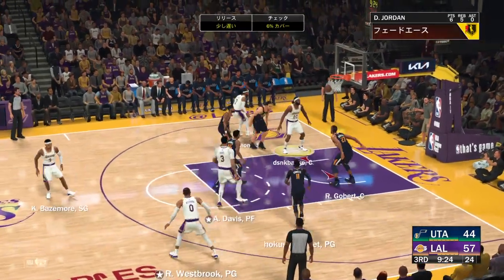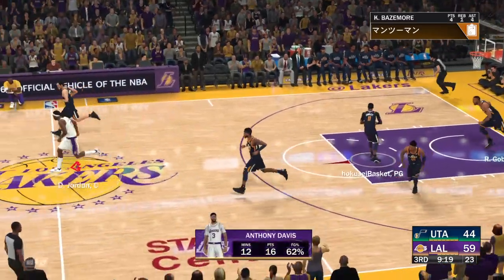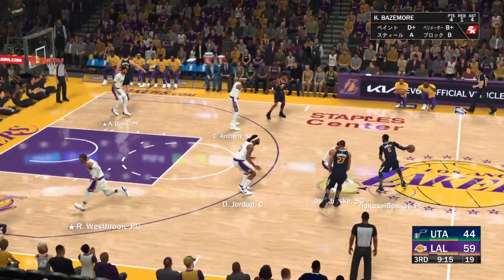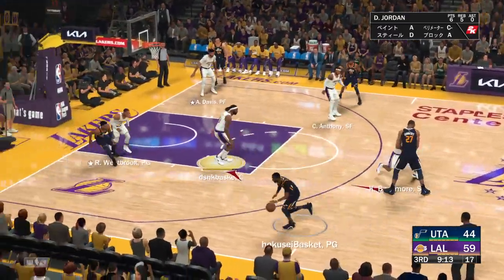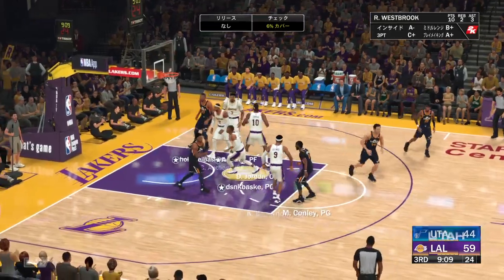Here's Davis. The turnaround jumper. Davis has got 16. And with the lead, I like the strategy here. Continue to get the ball to guys who can do something with it. If it's working, keep working it. That's what I say. Keep the pressure on.